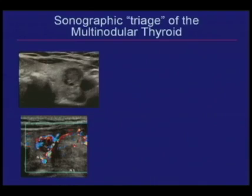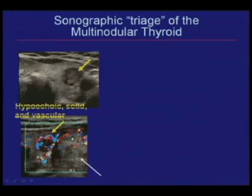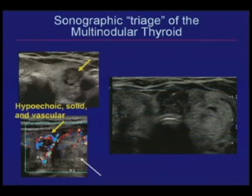Now, here's an example of how we can use ultrasound to figure out which nodule to biopsy. This particular patient was referred for a palpable nodule in the lower pole of the lobe, but on sonographic assessment, a more suspicious nodule, hypoechoic and vascular, was seen adjacent to the palpable nodule. The biopsy strategy was therefore changed to biopsy this nodule first, and in fact, it turned out to be a papillary thyroid carcinoma.